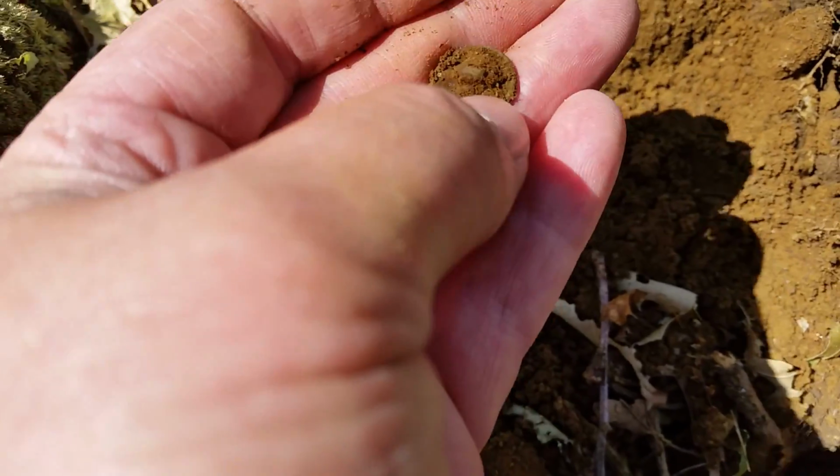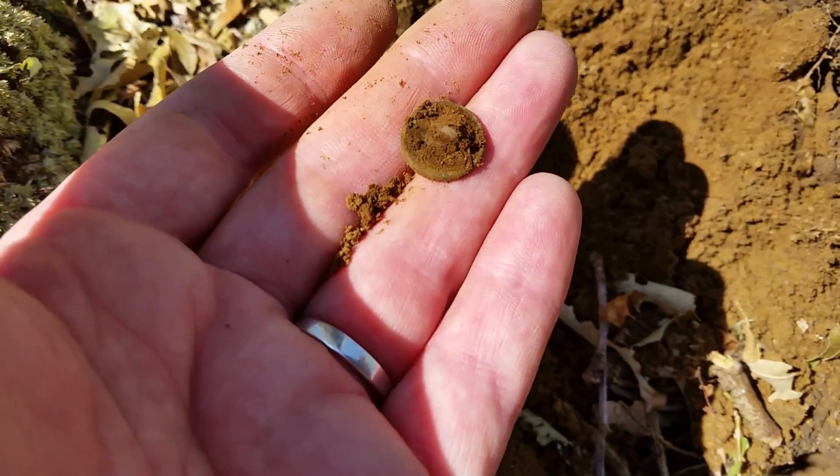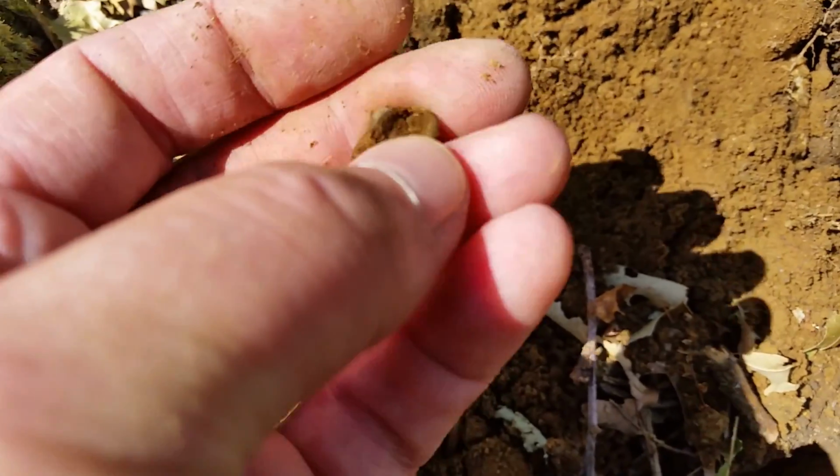Just a plain little flat button. Not doing too bad. I'm getting something every 15-20 minutes here, which is better than when we were doing it at the other site.